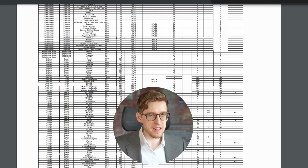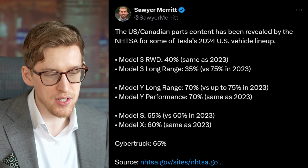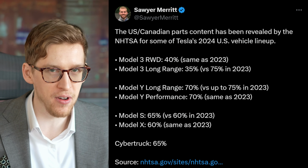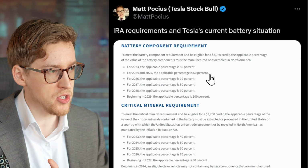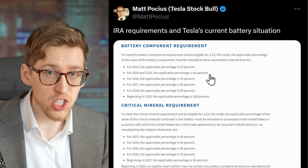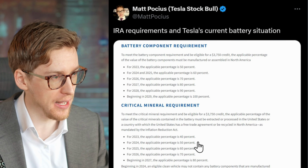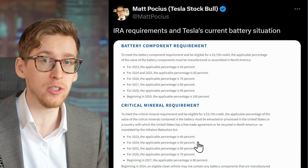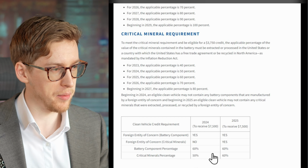NHTSA just published one of the messiest documents I've seen, which reveals Tesla's battery situation, and it gives us insight into how far away Tesla is from qualifying for the $7,500 credits for the Model 3. Tesla needs to make sure that 60% of the battery components are manufactured or assembled in North America, and that 50% of the critical minerals are sourced from the US or from countries with which the US has free trade agreements. And we know that the Tesla Model 3 does not meet the criteria, but by how much?